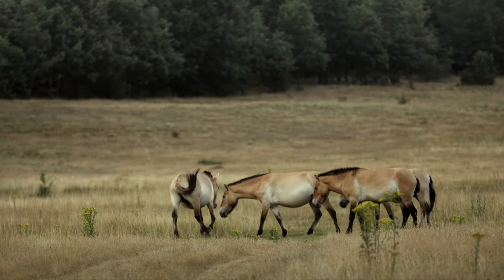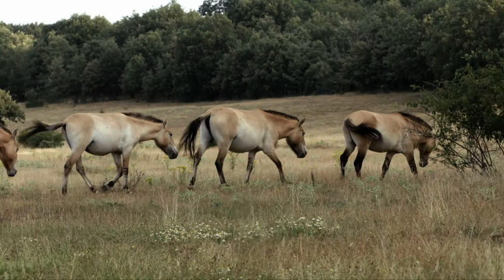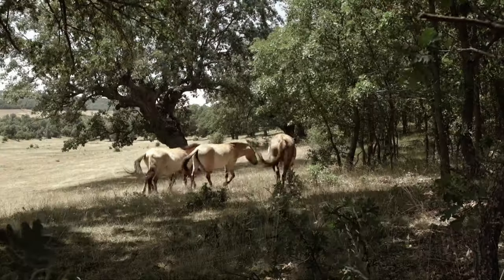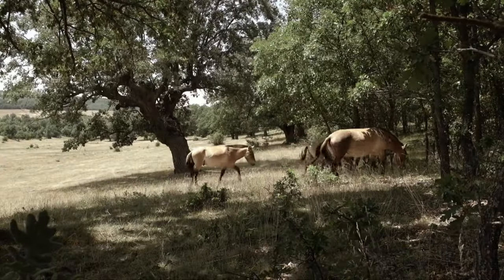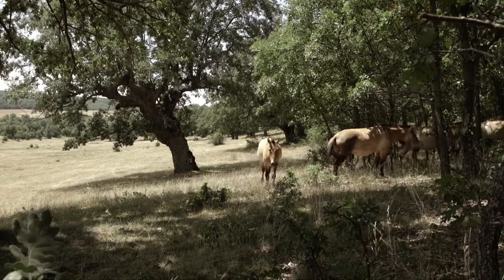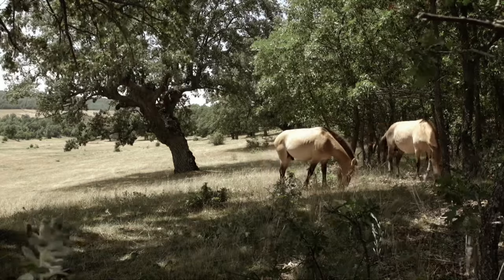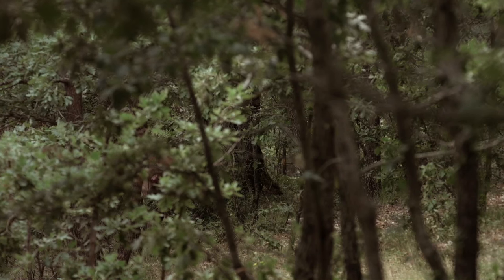This herd is in luck. After an 11th-month gestation period, one of the females is about to give birth. The group accompanies her to the edge of the forest. From here, she will continue on alone to look for a quiet, hidden place where she can foal.